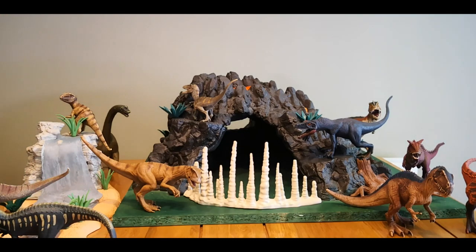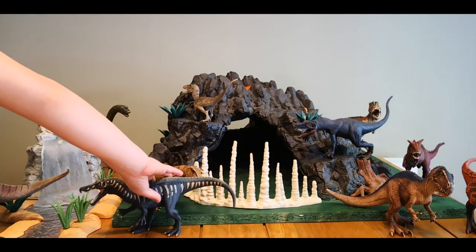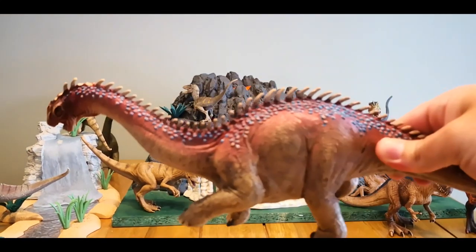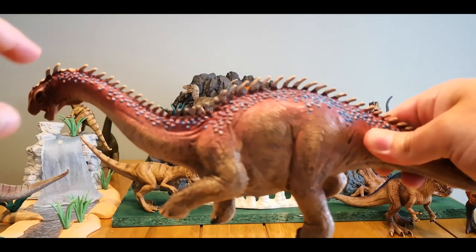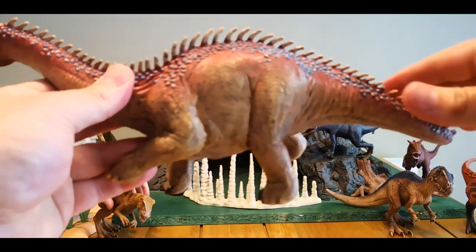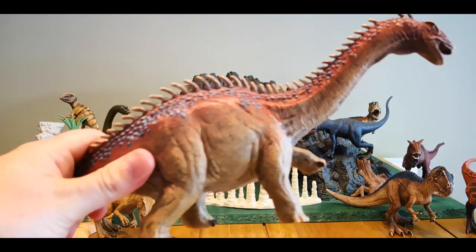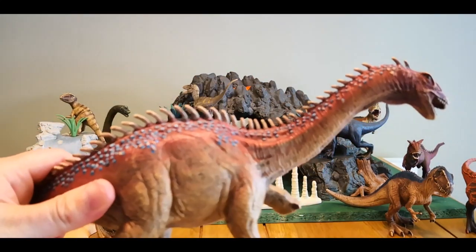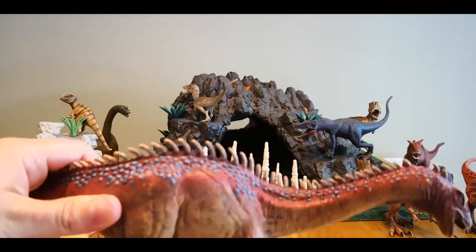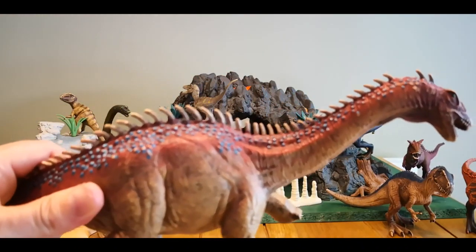The next one that we're going to look at has certainly been played with a lot. And at one point, it was one of Sebastian's ultimate favourites. It's the Schleich 2015 Barapasaurus. And as you can see there, it's had a few fights and it's seen better days. But it really is a cool model. And it's so big. The Barapasaurus is from the early Jurassic period, 183 to 196 million years ago. Oh, go on, you tell me. Leg. Oh, big-legged lizard. Well done, Sebastian.